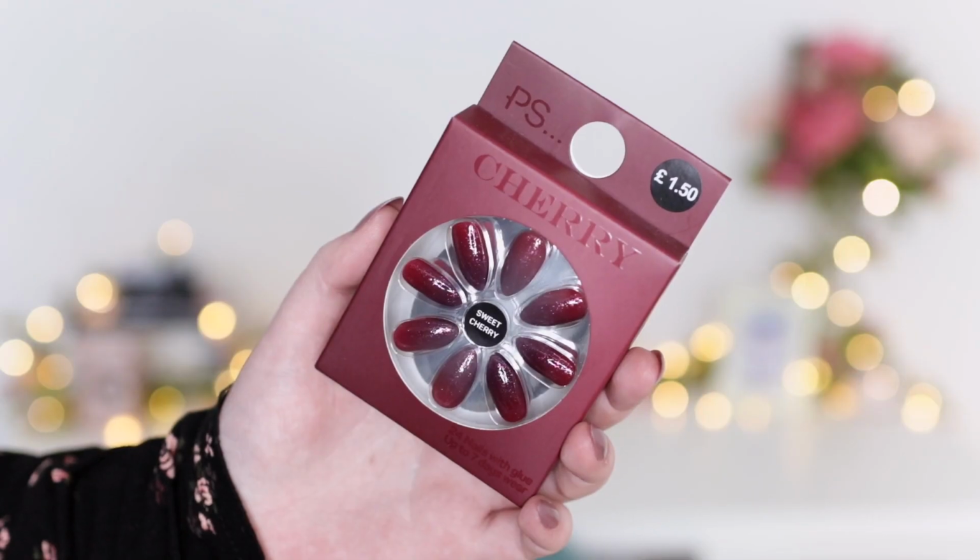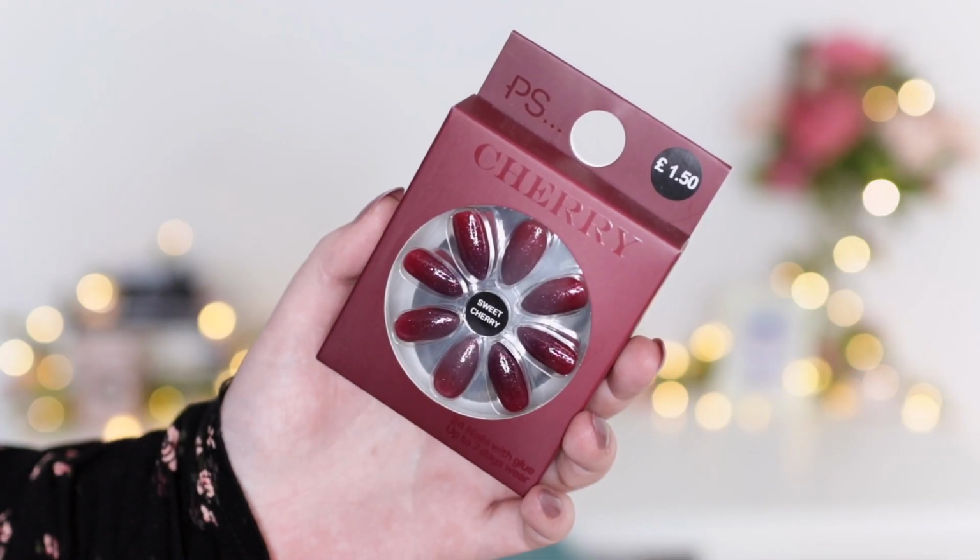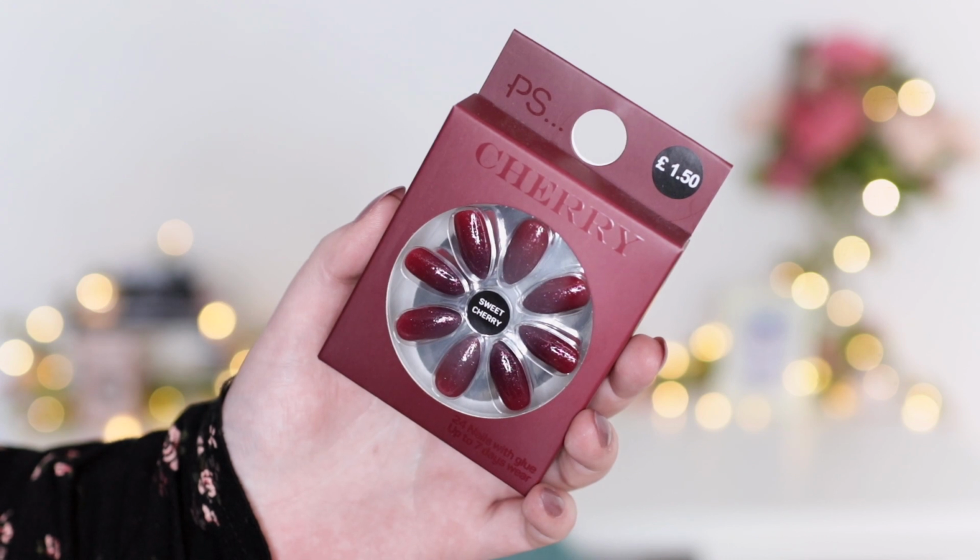These are the cherry nails and they look very similar to the almond cut, so I'd say the shape is probably the same or very similar, but it's the design that's a bit different. So it's this dark red burgundy colour. It's got like a nice glitter finish to it. Again, definitely a really good option for winter. I've definitely got very winter themed nails this time.